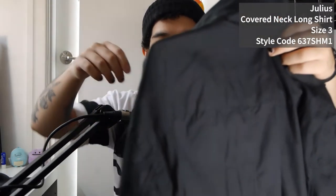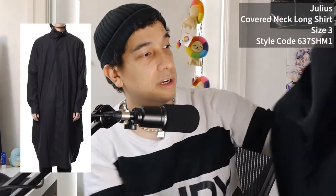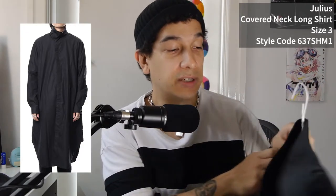So next up is a Julius long sleeve long shirt. It's a long one. This almost goes down to the floor, but I did want a long shirt. It's got this really cool high collar that sits up and you can button it up so it sits up there. Very, very Matrix vibes.